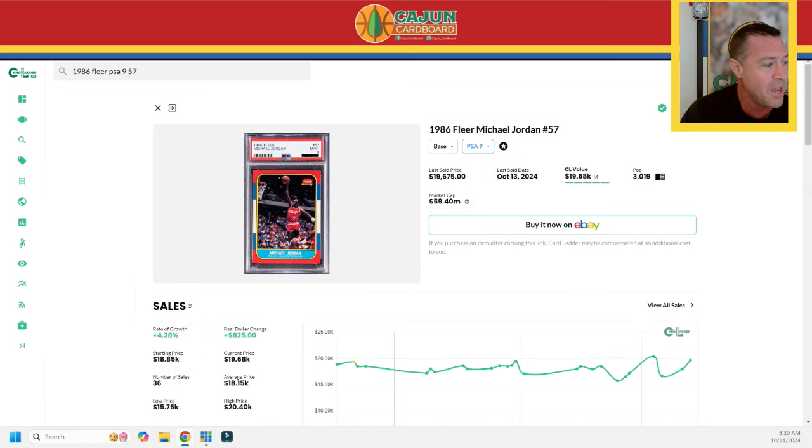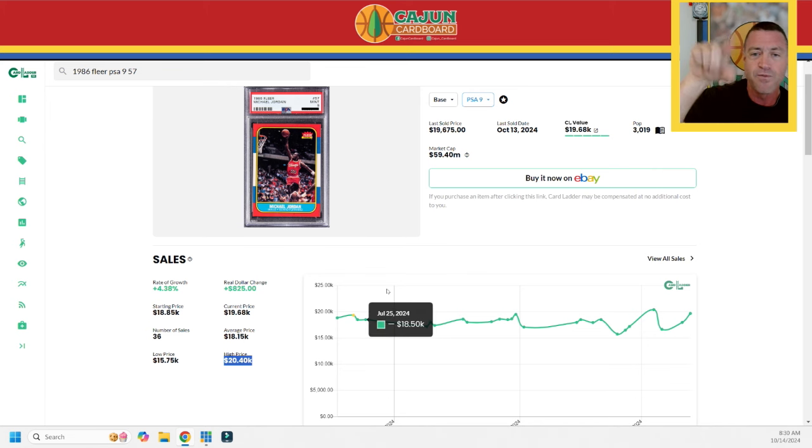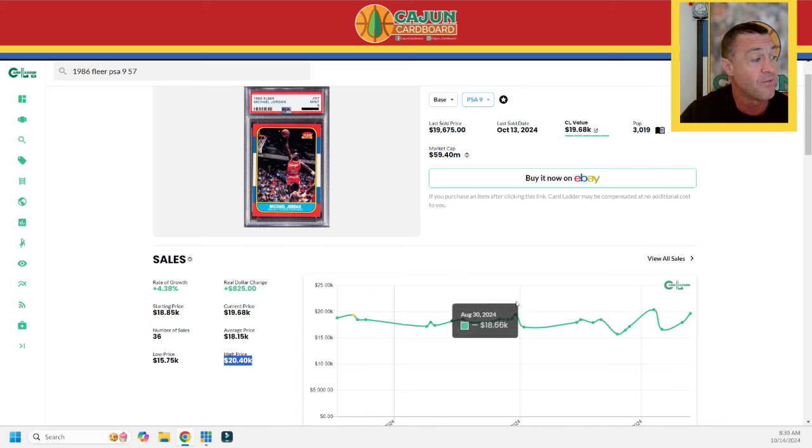If we go back up here, right now it says the highest price is $20,400. Well, how in the hell is that possible? We know that can't be right because we just watched two of them sell for $21,000 and $21,600. Well, it's because Card Ladder merges those four sales. So it averages in the two eBay sales to the two Fanatics sales, and it comes out with an average of $20,400.